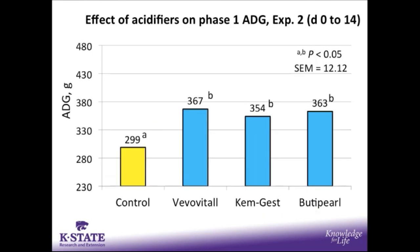So now I want to actually move into experiment 2. And in experiment 2, we're breaking this down by phase. Now, we're going to look at first day 0 to 14. And remember that experiment 2 was conducted in a commercial facility, and treatment diets were only fed from day 0 to 14, where a common diet was fed beyond that point.